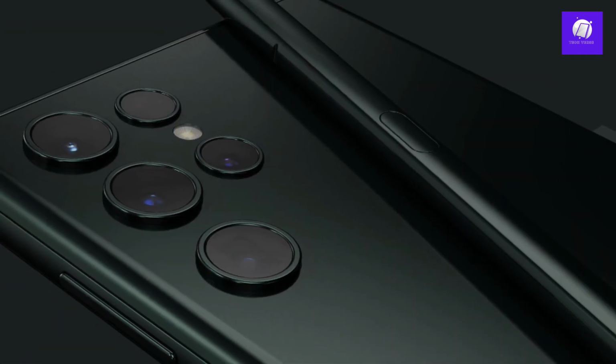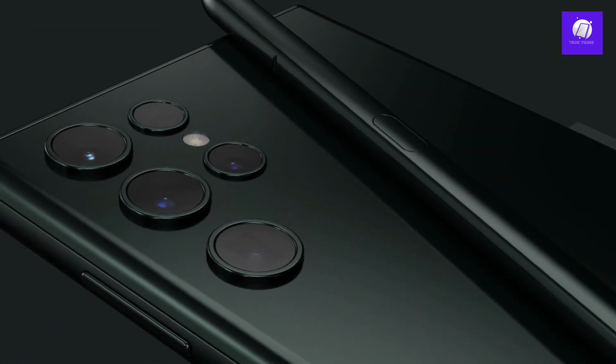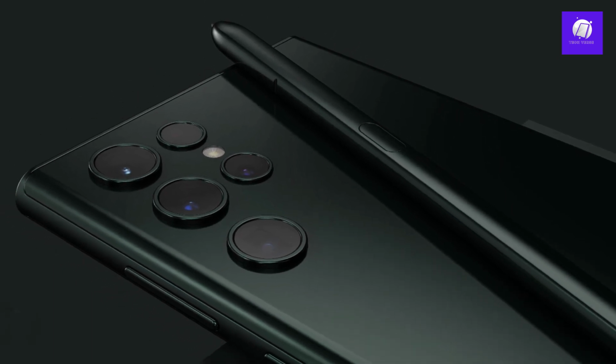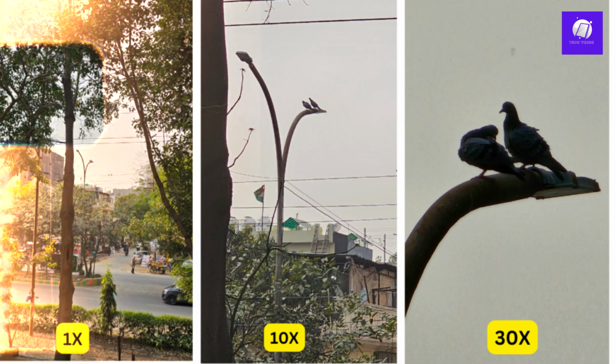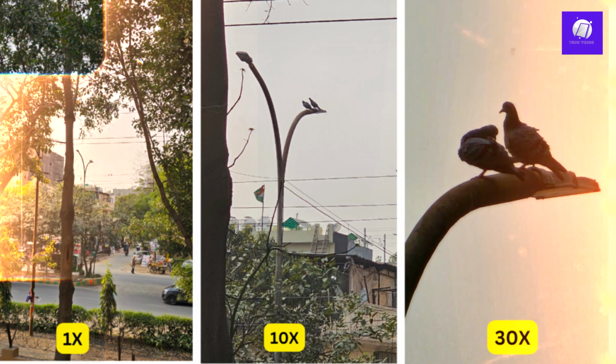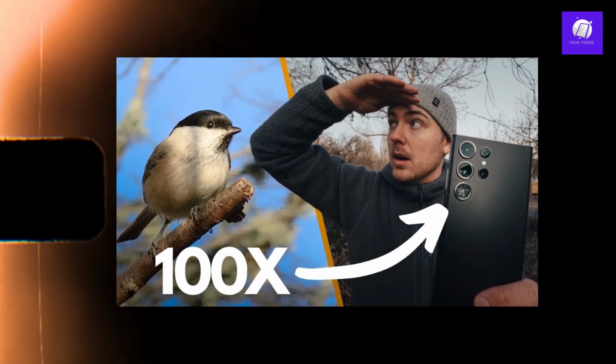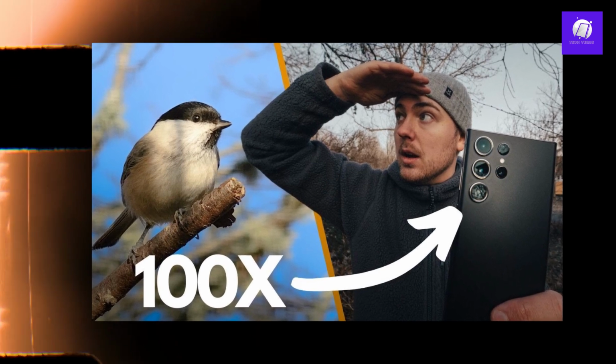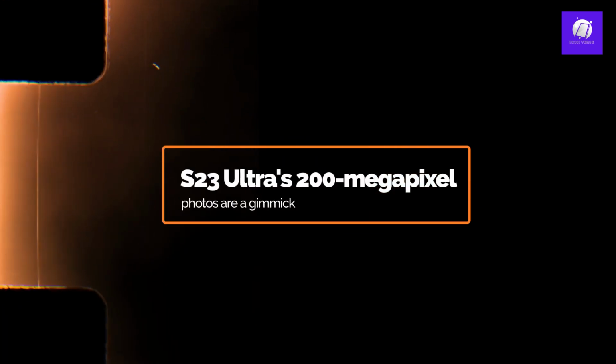I use the Samsung at 10x a lot and less commonly with its digital upscaling technology at 30x and 100x. The 30x shots can be useful when viewed small and can help with jobs like identifying birds. 100x is mostly a novelty unless you're limiting your photos to postage stamp size. S23 Ultra's 200-megapixel photos are a gimmick.